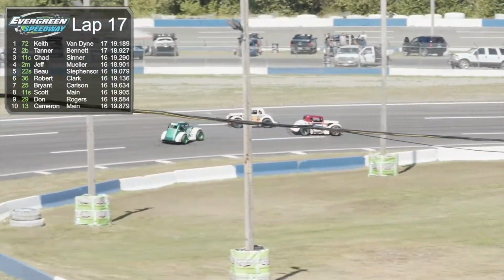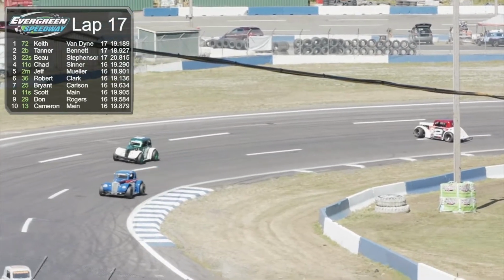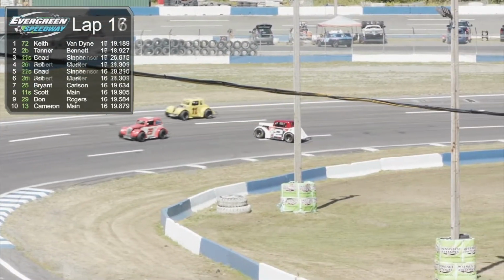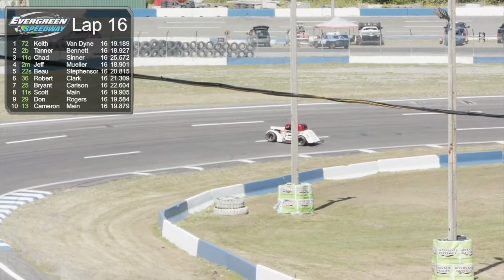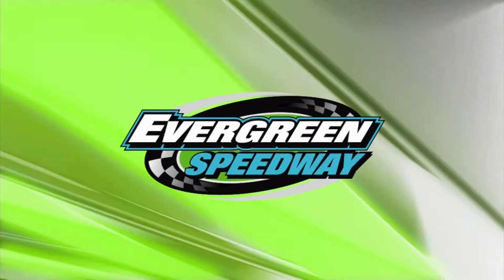As we see the 2 and the 11 of Sinner spin around, and Sinner will get it back up underway. We also see the number 2, and I believe that's the 2M of Jeff Mueller right there. Those guys were coming around fairly close. I'm sure that Jeff might have to change some shorts at this time. One of the unknown hazards of racing here.